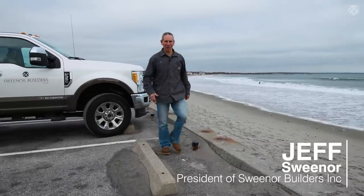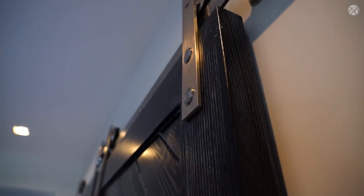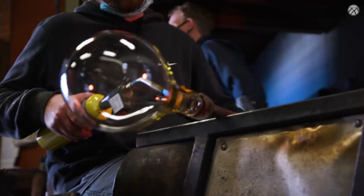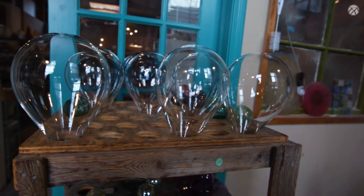So welcome to another episode of Sawdust. Today, Riley and Doug are going to be installing a custom barn door over at our Narragansett Pier project. But first, we're going to go back to the helical pier project where Kelly Taylor has got all the interior light fixtures designed with custom blown glass.